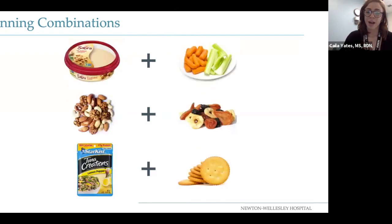Same thing, here's some other combinations, both sweet and savory. I'm personally a sweets person and I could eat sweets all day long. So one of my favorite things is having nuts and dried fruit together. And it's kind of like just a handful of those will keep me going for like another hour. So can be really helpful.